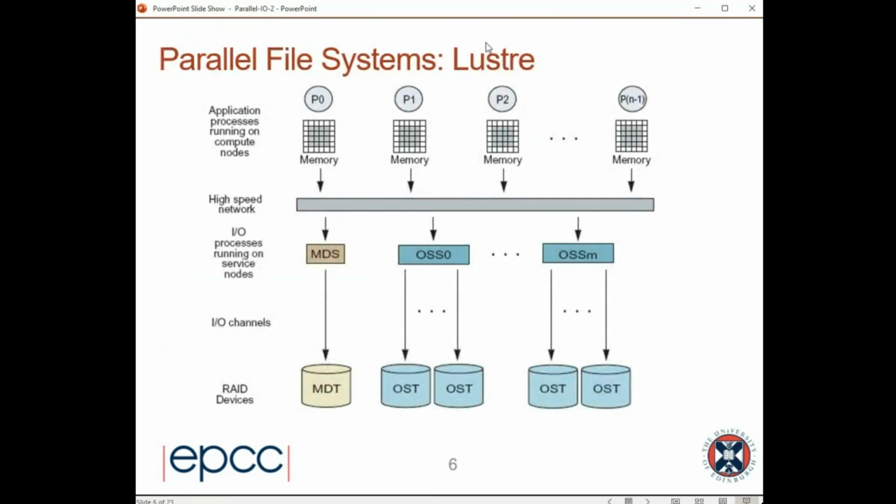So this is a generic picture of what a file system looks like. We have application processes running on compute nodes. We have a lot of processes, P0 up to Pn-1, each with their own memory, where n on ARCHER is 750,000. We have some high-speed network, which on ARCHER is the Slingshot network. And then these processes can read and write to the Lustre file system. The Lustre file system is made up of lots of parts, so there are various levels of virtualization here. I'll go through them.